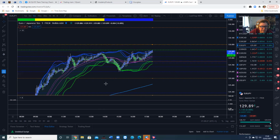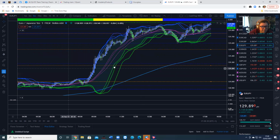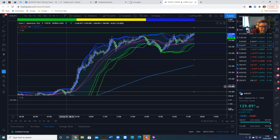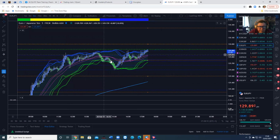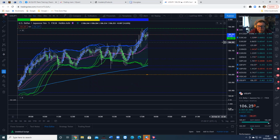And that was today's movement. Very flat in Tokyo. I don't know if it was a bank holiday, but hardly any movement. Euro completely took off in London, went up 50, 75, 750 million or so. And I want to see a pullback. Let me go back to USD JPY.